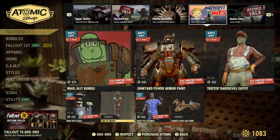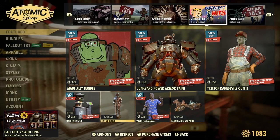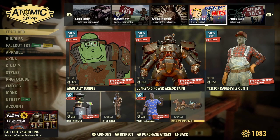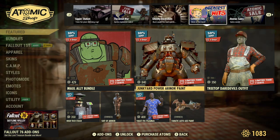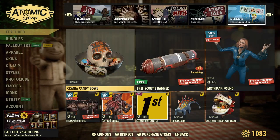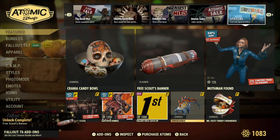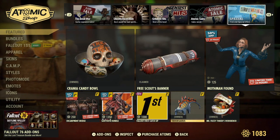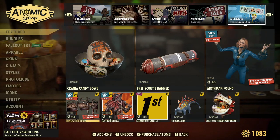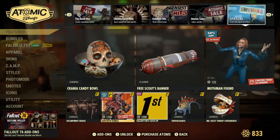If you want the suit of armor, this is a good time to pick that up. It should be around somewhere between 350 to 500 atoms. Also, some Auto Axe paints are in here. Tons and tons of bundles. You get your free scout banner, the Mr. Fuzzy Tinker's benches here. If you activate the Fallout First thing, all the Fallout First stuff that they have in here on sale, you can pick up with little to no extra cost.